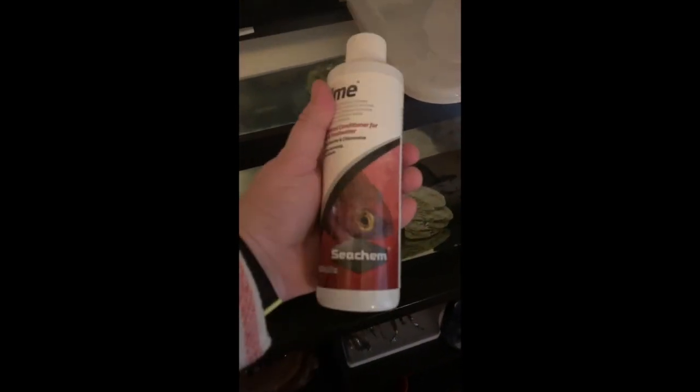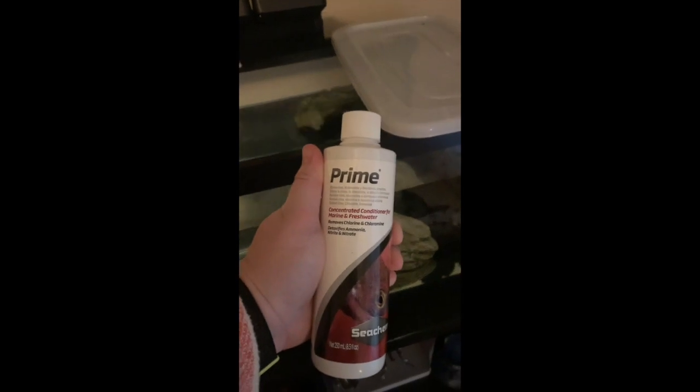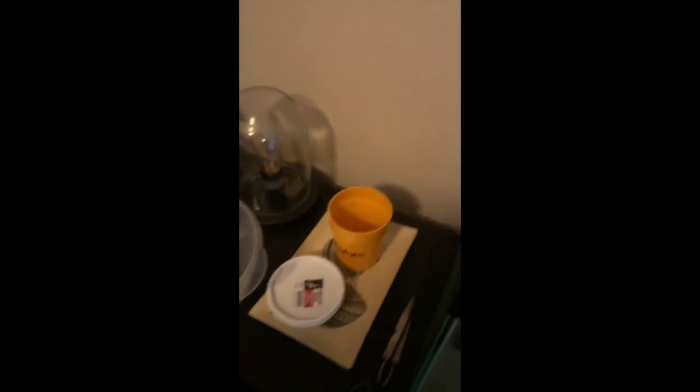This is Seachem Prime. So this stuff takes away the ammonia, helps detoxify nitrite and nitrate. So that's what we're using on this thing. Probably shouldn't have cursed, but that's okay.